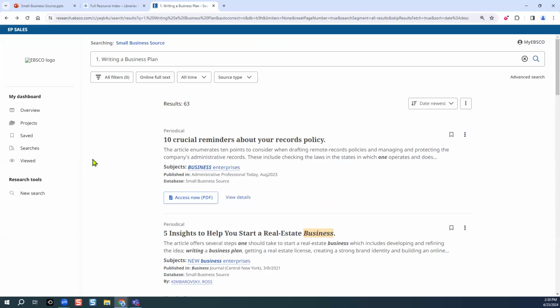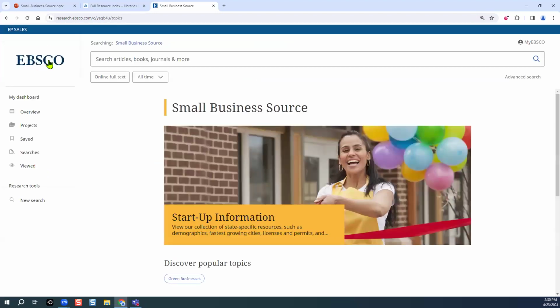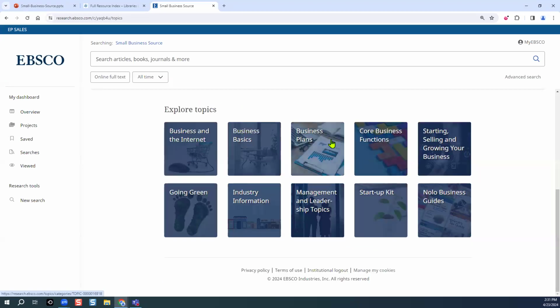And to get back to the landing page, I'm going to click new search, or I can click, and for some reason the EBSCO logo today is just not working for me. There we go. And we're back on the landing page. Let me pause here and see if we have any questions with regard to exploring those popular topics here at the bottom of the screen.